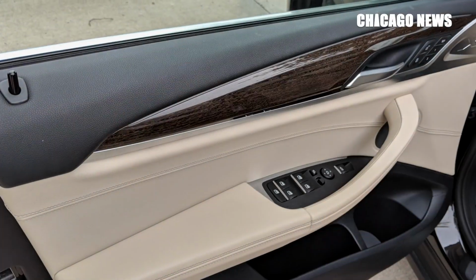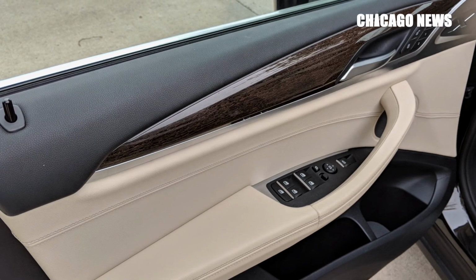Another problem we had that we haven't really had with any other car is this thing can actually bite you. We had a passenger with their arm up on the door sill, and the door lock actually grabbed their arm and pinched it and left a mark.